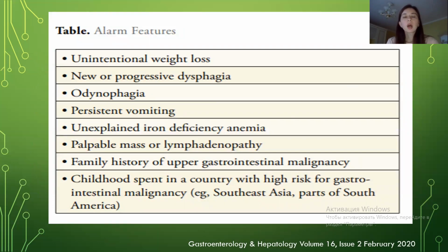Alarm features for functional dyspepsia: unintentional weight loss, new or progressive dysphagia or odynophagia, persistent vomiting, unexplained iron deficiency anemia, palpable mass or lymphadenopathy, family history of upper gastrointestinal malignancy, and childhood spent in a country with high risk of gastrointestinal malignancy.